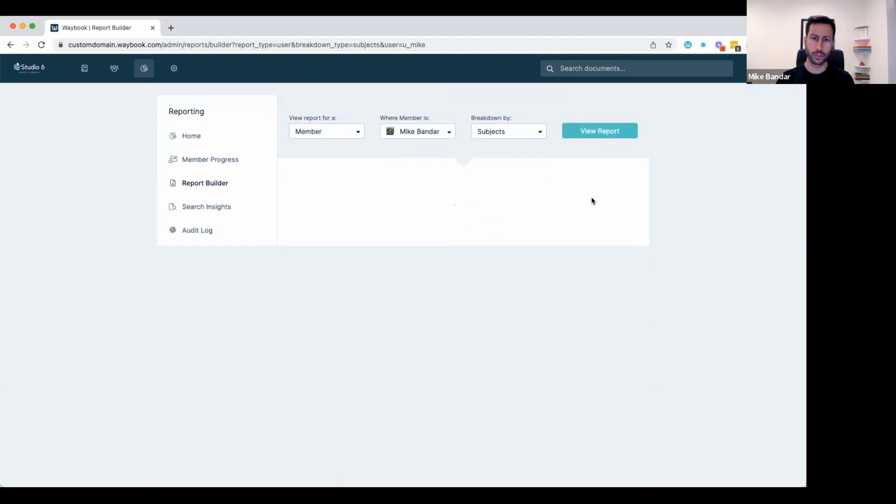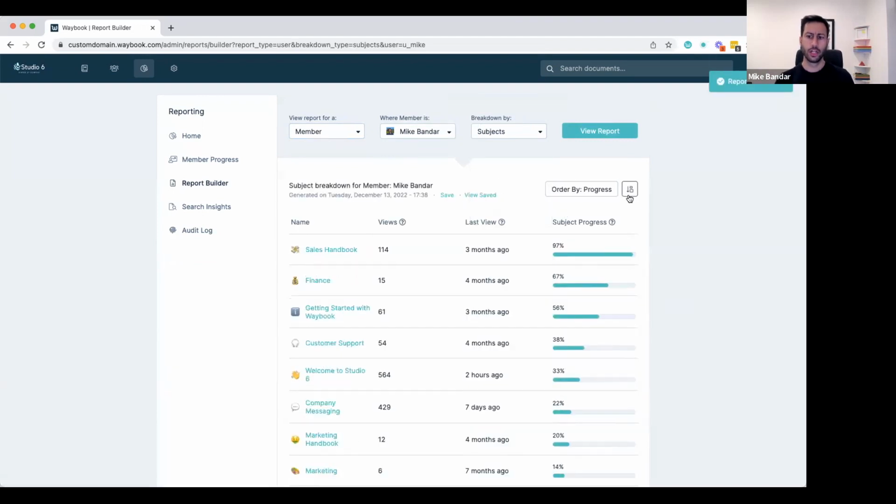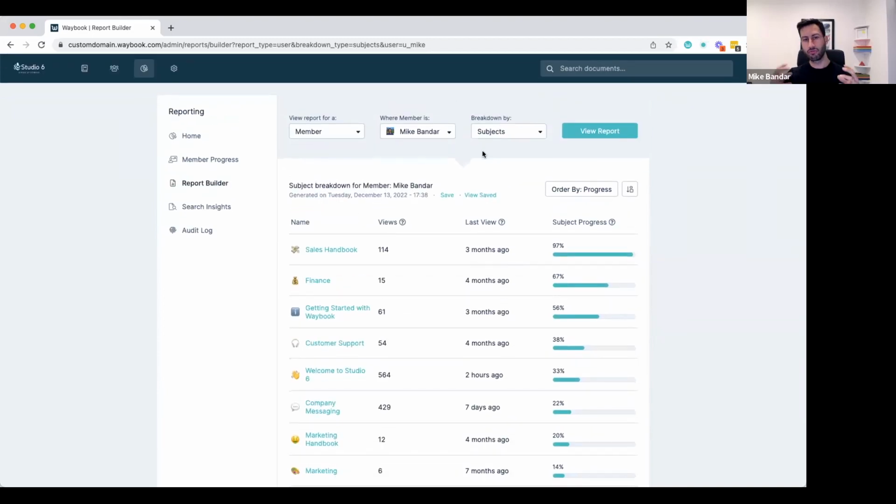So say you've got a new joiner, somebody who's doing particularly well or perhaps is missing the mark slightly, you'll be able to look at an individual member. So I'm looking at my profile here, and you can see where I'm spending my time across the Waybook. So I'm 97% of the way through the sales handbook, but I've not viewed it for 3 months. Or you can see I'm only 22% of the way through company messaging, but I've actually viewed it over 400 times. So this will really put you in the driving seat of not just what knowledge is available, but how that knowledge has been disseminated throughout your team.